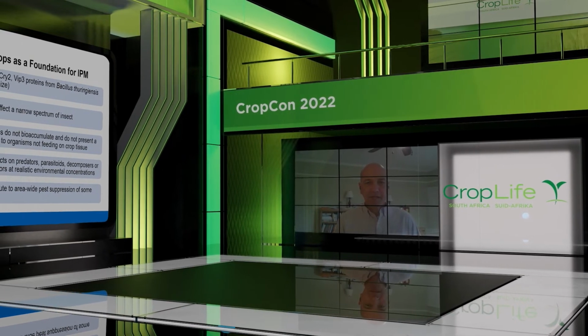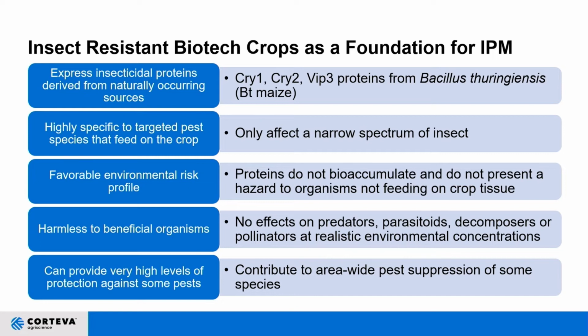All of the Bt maize products, Bt cotton products, Bt soybean products that are available today have no effects on insect predators, on parasitoids, on decomposers or pollinators at realistic environmental concentrations. This means that they can fit very nicely into that classical IPM pyramid, preserving the biological control functions.